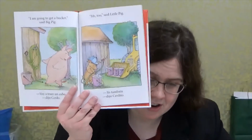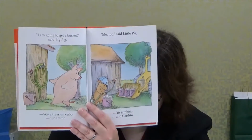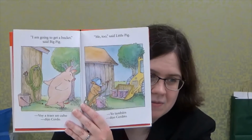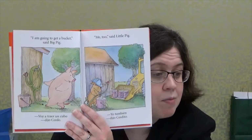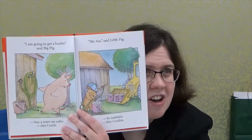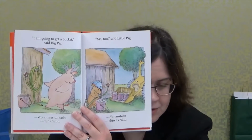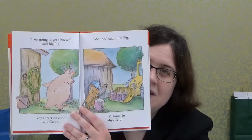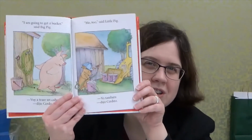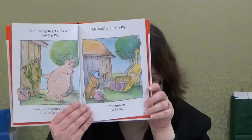Now I got a question for you, boys and girls. If you saw your pool being built, did they just dig a hole and fill it with water? Probably not, right? They probably poured cement over it. Then they put like a special type of pool lining over it. And then they filled it with water. Do you think the pigs did that? They probably didn't. So what do you think will happen once they fill the hole with water? What do you think? Well, why don't we read to find out?